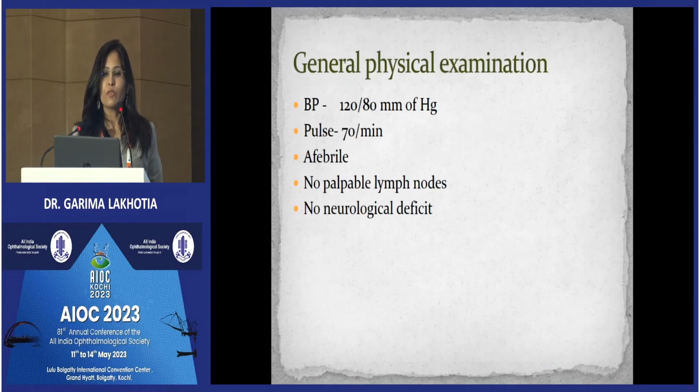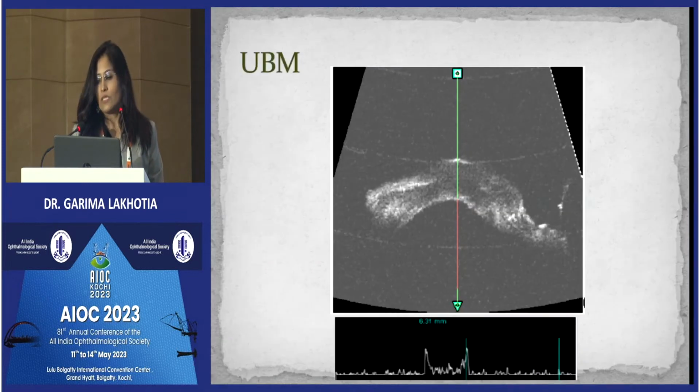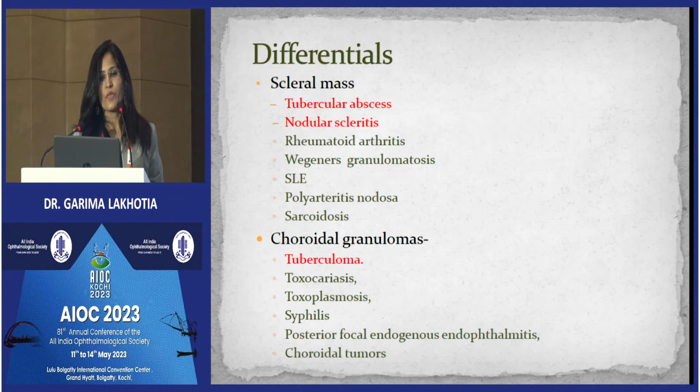General physical examination showed most of the things were normal. So we made the diagnosis of nodular scleritis or scleral abscess with anterior uveitis with multiple choroidal granulomas in both the eyes, most likely tubercular in origin. We did UBM, which showed bulge of sclerochoroid with central scleral hypoechogenicity. But the differentials were many at that time.